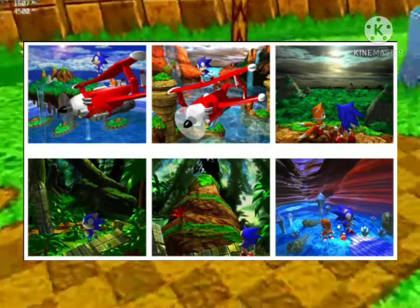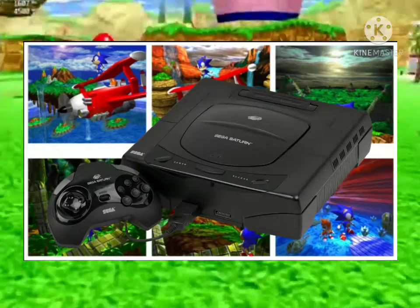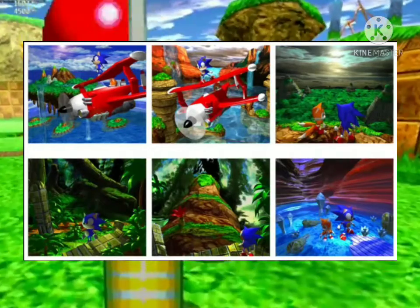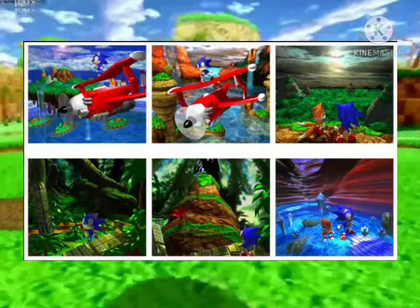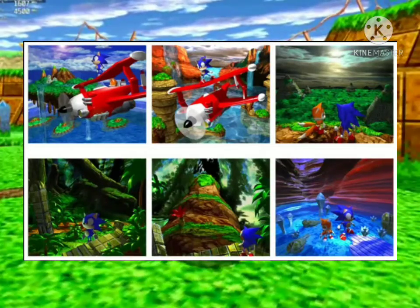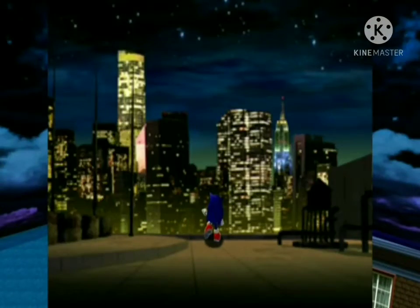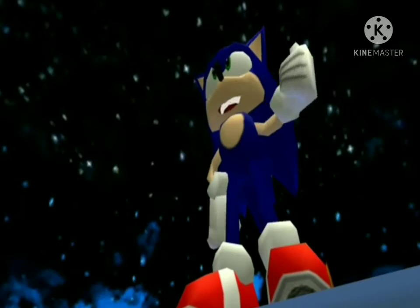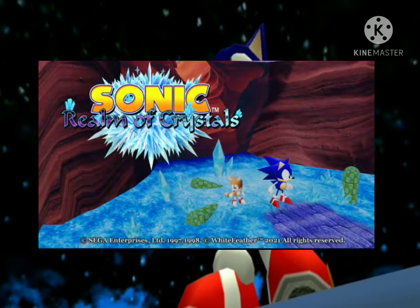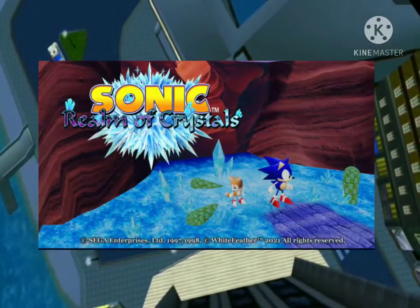And speaking of Sonic Adventure, here's what it would have looked like on the Sega Saturn, and I actually really dig this aesthetic. I've always loved Sega Saturn aesthetics. Fans have theorized what the game could have been on the Sega Saturn before we got it on the Sega Dreamcast a few years later. And fans have dubbed this version of Sonic Adventure Sonic Realm of Crystals. It's pretty interesting, and there's going to be a fan-made remake coming out.